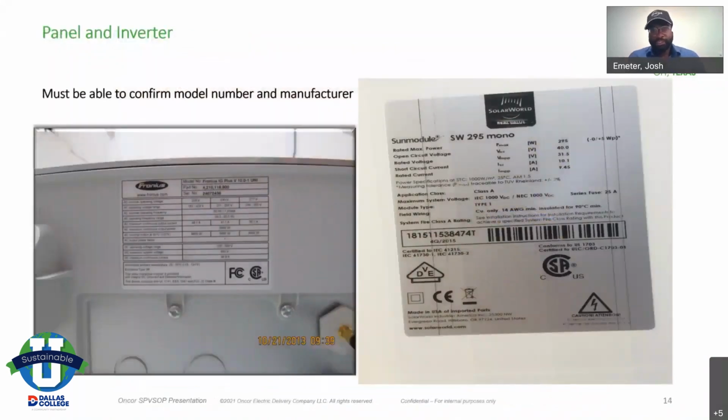So during our inspections, these are examples of the type of pictures we expect from our installers. The left photo is a picture of an inverter, which shows the model number and the manufacturer. We must be clearly able to see this from the picture. And the right shows the back of the module, which shows the model number, the amount of wattage, and the manufacturer. So these are things that we look at when we're looking at desk reviews.